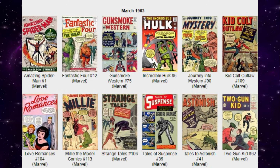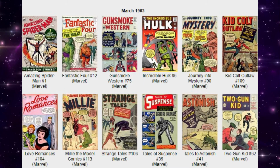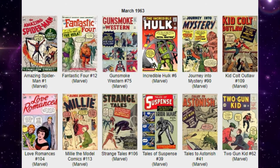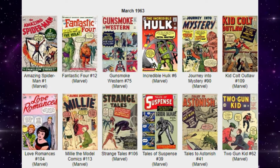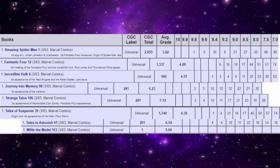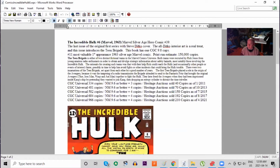Okay, looking at our chart, what else came out this month? Well, we mentioned Incredible Hulk, number 6, the final issue of this original series. It was just at the time not as popular, and Marvel was only allowed to distribute and publish so many titles a month, and therefore they had to let this one go. So generally speaking, Incredible Hulk 1 to 6 have always been a little harder to find because they weren't as popular. It's the last issue of the original series.